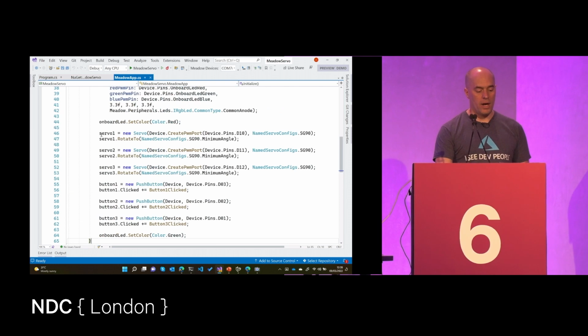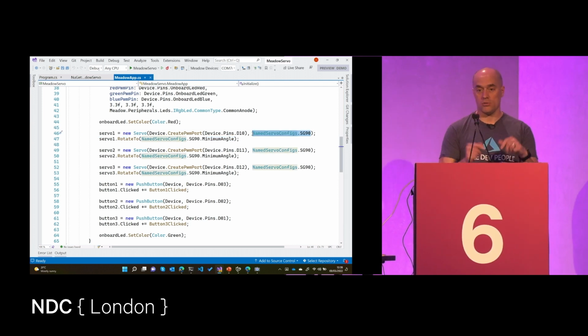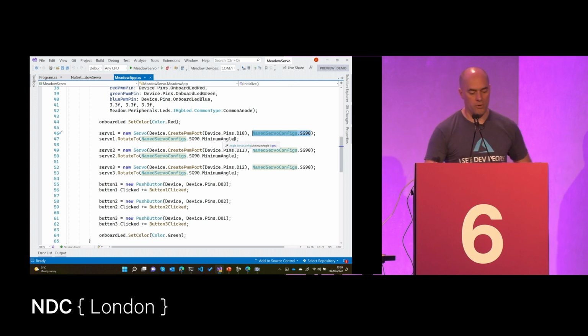And here, it may look a bit wordy, but all we're doing is renewing up a new servo. We tell it which port to run on, so port 10, and we tell it what kind of servo is connected, named servos. And that is all part of the foundation core. So you put it in there. And then we tell it to rotate to its minimum angle so it goes back to its start, so the servo should all start moving.